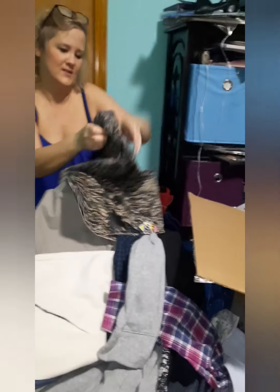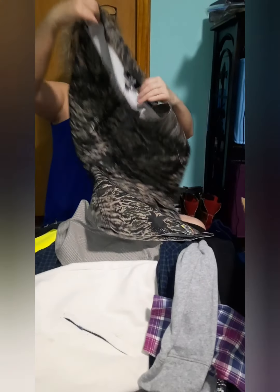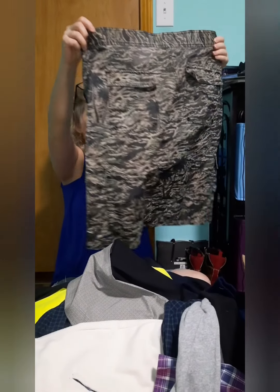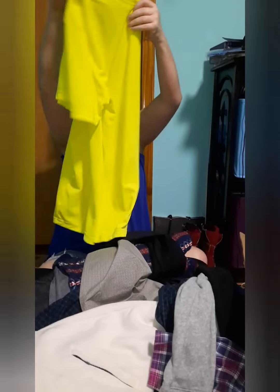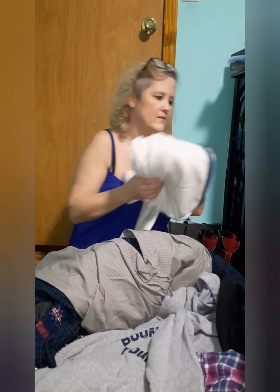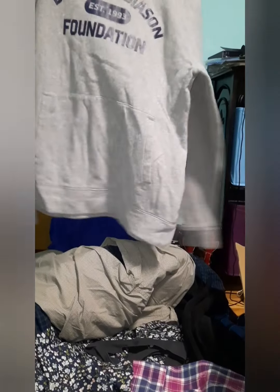So these are shorts. Look like swim shorts. The Hundreds is the name brand of them. Size 32. They look nice. Got like the Hawaiian vibe going on. We got this bright neon yellow Dickies, size large. American Eagle cream colored zip up hoodie fleece. Not a very good time of the year for that. It's very heavy. Got an Under Armour foundation gray hoodie.